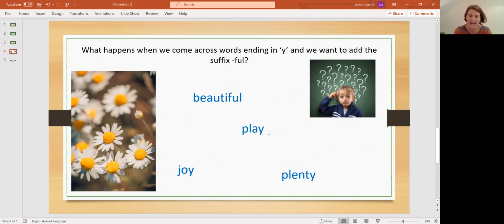Okay. Now I can have the word playful. But again, this is something we've noticed in the past. If we've got a vowel before the Y, we're not going to change it. We're just going to add our suffix on the end. So what do you think is going to happen with the word joy? Do you think I'm going to change the Y to an I before adding full, or do you think it's just going to go on the end? Have a think. Well, actually, joy is similar to the word play in that we've got a vowel before that last Y. So we are just going to add full on the end.